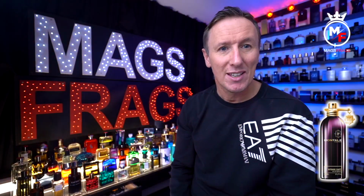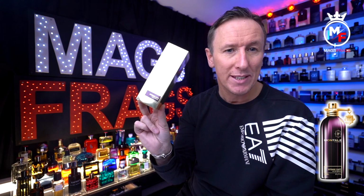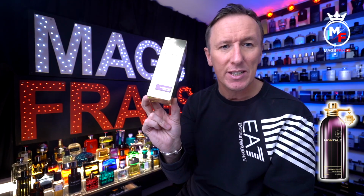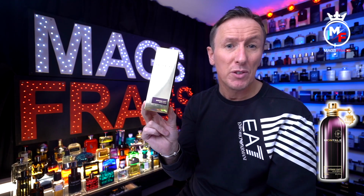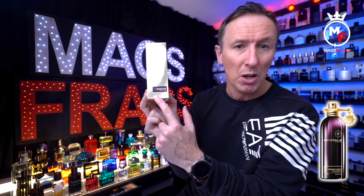So into the presentation, and all the Montale and the Mancera fragrances that I've ever owned have always come in a gold metallic box like this one, and the only difference between them all is this little sticker at the bottom here, which varies in colour just depending on which fragrance that you buy. On the front we've got the name of the house and the name of the fragrance. We've also got the bottle size there, and it's printed in black on the bottom.